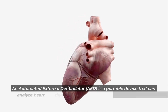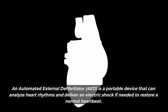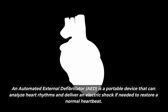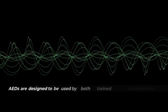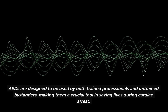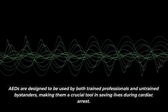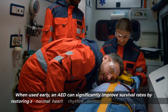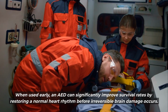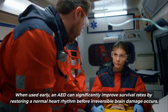Using an automated external defibrillator, AED, properly. An automated external defibrillator, AED, is a portable device that can analyze heart rhythms and deliver an electric shock if needed to restore a normal heartbeat. AEDs are designed to be used by both trained professionals and untrained bystanders, making them a crucial tool in saving lives during cardiac arrest. When used early, an AED can significantly improve survival rates by restoring a normal heart rhythm before irreversible brain damage occurs.